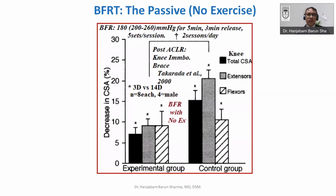For example, in this case, the author Takarada et al., 2000, used a post ACL reconstruction knee immobilization brace. They basically looked at whether the cross-sectional area decreased or whether muscle atrophy was preserved, by using blood flow resistance training. They applied approximately 180 millimeter mercury, ranging up to a maximum of 200 to 260 millimeter mercury, for 5 minutes, and then a 3-minute release.